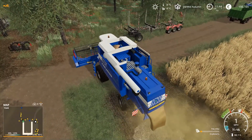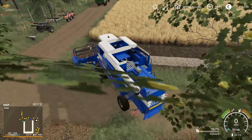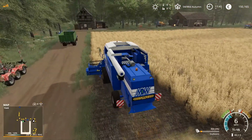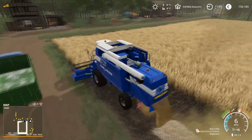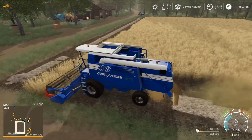On the bright side, we are at least going to get some straw bales off of this as well. Which reminds me, I may have to get a bale fork. I'm not sure. I know we've got pallet forks and grabbers and things, so I'll have to check those. But yeah, so far, not so great on the old harvest value.